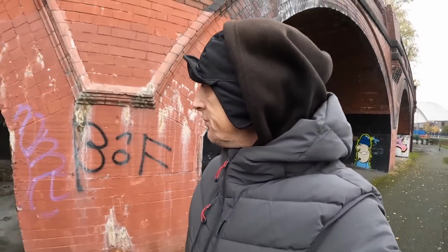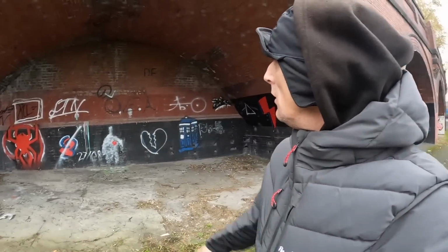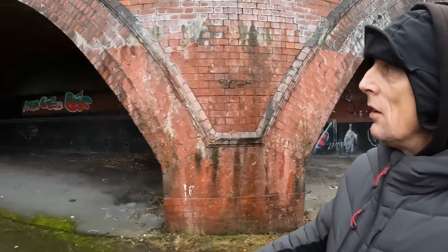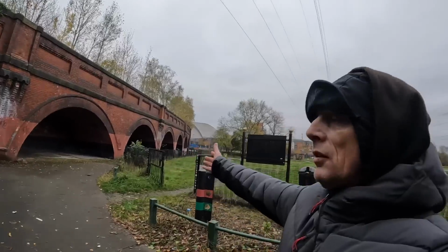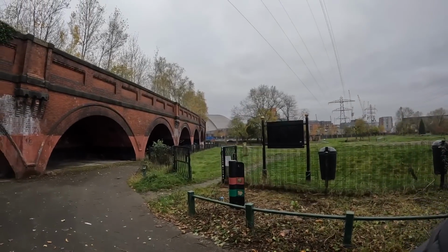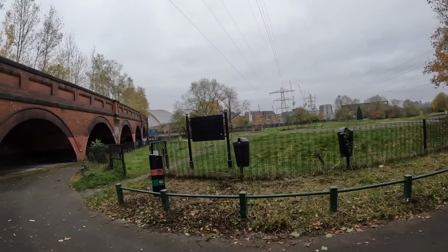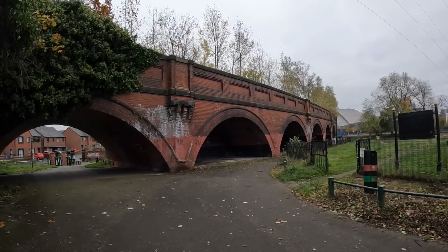Anyway, there's nothing on this one. Looks quite new brickwork on there, to be honest. Yeah, and these ones are empty. So how interesting is this, huh? You can see how it's just curving round as well. And we've got 1, 2, 3, 4, 5, 6, 7 arches left on this side. So yeah, there you go.